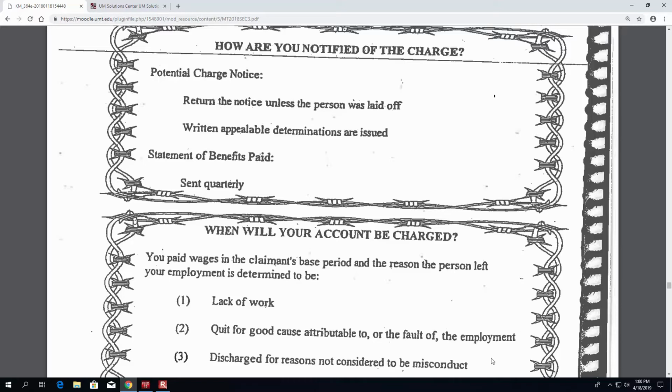Okay. The last situation where an employer may be charged is if you discharge someone who's not doing anything wrong, a perfectly competent worker, I like you, but my niece just graduated college and she's taking over my social media marketing position. So it's not lack of work, but you're discharged for reasons not considered to be misconduct.